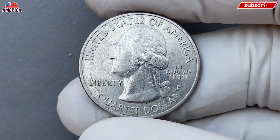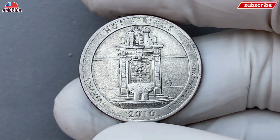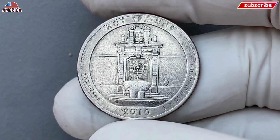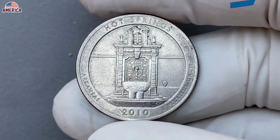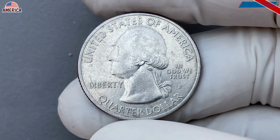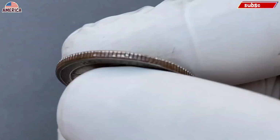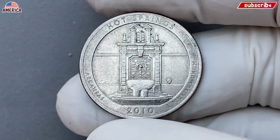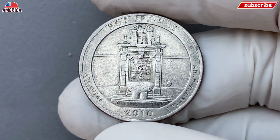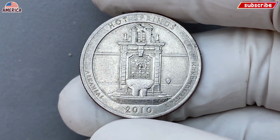What is the estimated value for a 2010 Hot Springs Quarter with these rare errors and excellent condition? These coins have been known to fetch an eye-watering $60,000, that's right, $60,000 for a single quarter. This figure demonstrates the incredible demand and value these rare error coins hold in today's collector's market. If you happen to own such a coin or come across one, you are truly in possession of a numismatic treasure that is both beautiful and extraordinarily valuable.